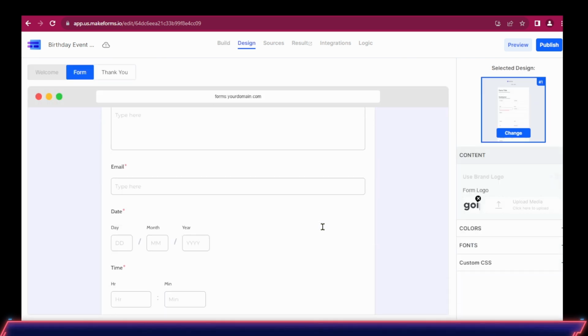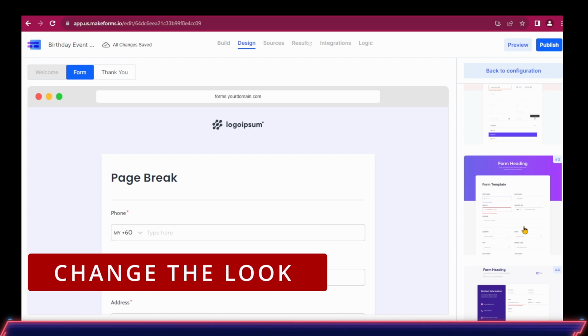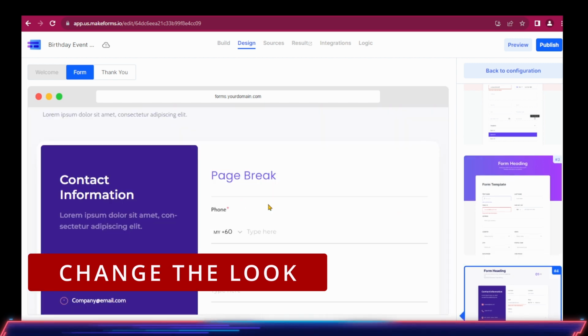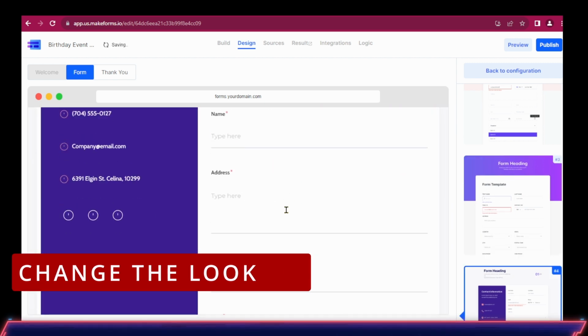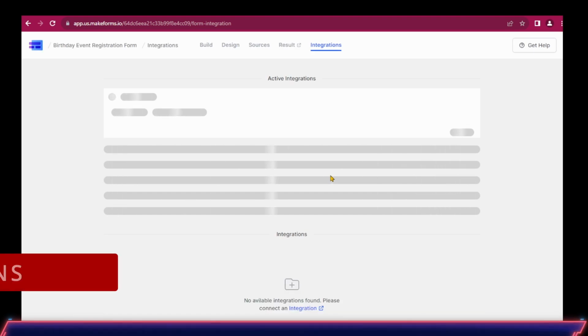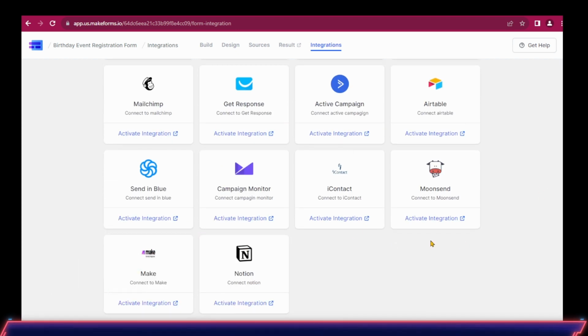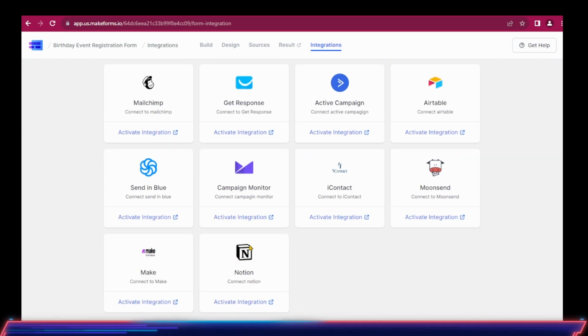This is the default form design, which you can go here and change to something more soothing, beautiful looking forms in just a matter of minutes. If you go to the integration tab, you will find a lot of options there. So you have Elastic Mail, SendGrid, Google Sheet, MailChimp. They are all very well-known, common, and including Notion and Make.com.